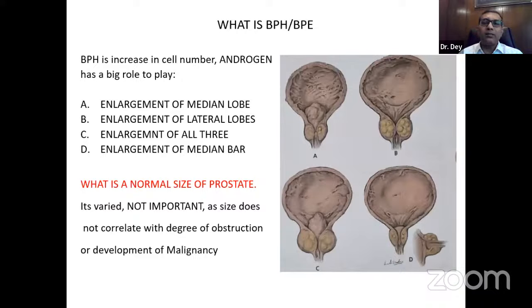Now, regarding this enlargement, the prostate basically has three lobes. Sometimes we may have an enlargement of only the median lobe, this is picture A. Sometimes there may be enlargement of only the lateral lobes and no median lobe enlargement. Sometimes there may be enlargement of all three. And sometimes there is no enlargement per se, only this median bar is enlarged, but that can also cause obstruction. If you can see here, there is a median bar which is obstructing. So a small gland can also cause obstruction.